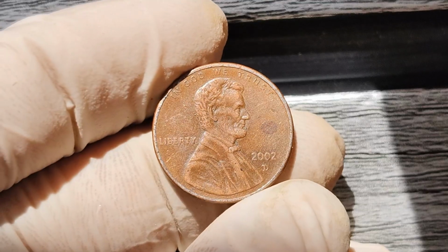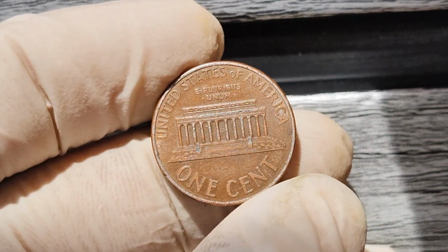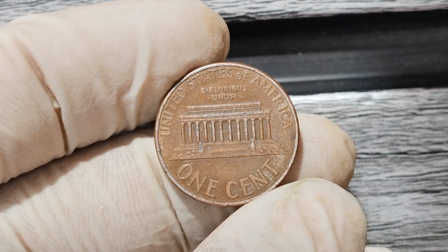Most of these pennies are just your standard, run-of-the-mill pocket change, but a few rare errors and special conditions have turned some into collector's dream pieces. Now, let's talk about what makes this specific penny worth over $1 million. There are a couple of key factors.